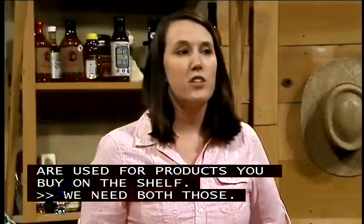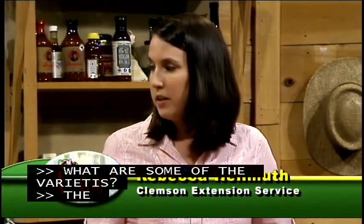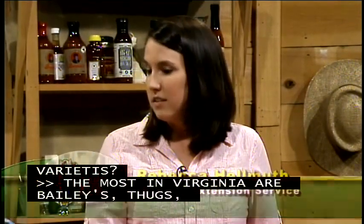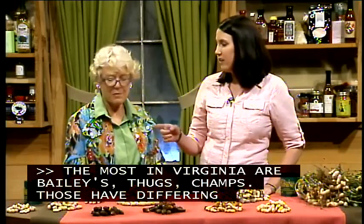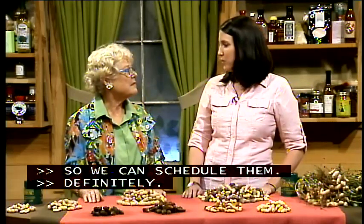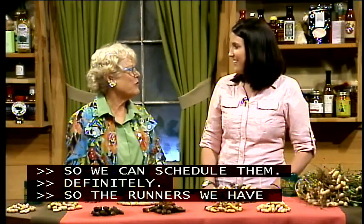The most common for the Virginia are Bailey's, Suggs, and Champs. Yes. And those have differing maturity dates. Oh, so a farmer can decide what fits into his schedule. Yes, definitely. Cool. And then for the runners, we have Georgia 06s and Florida 07. Those are the most common in South Carolina. Oh, goodness. That sounds like some kind of research name.